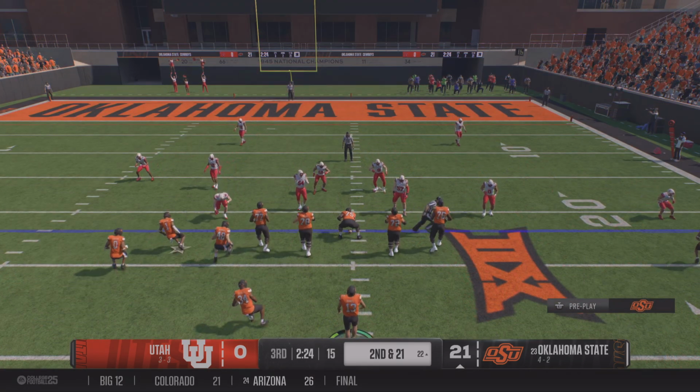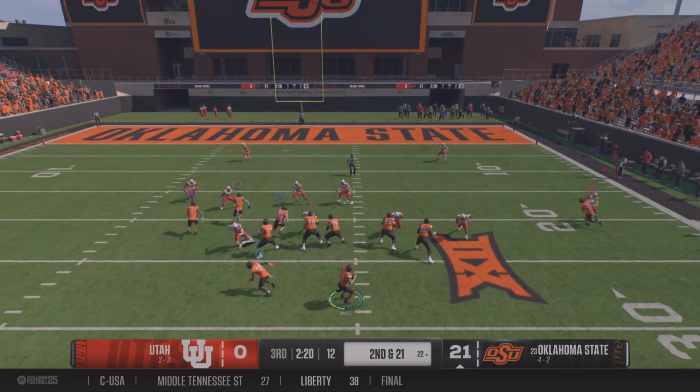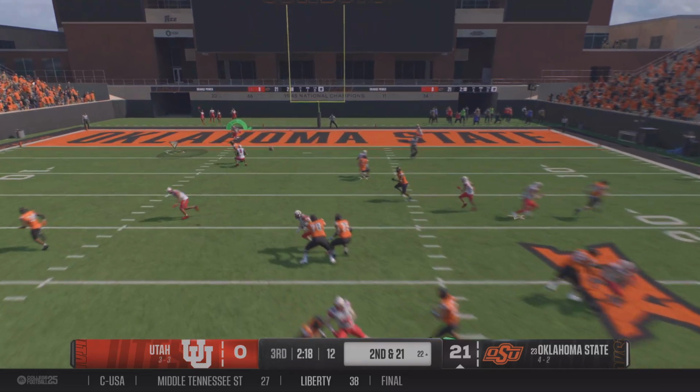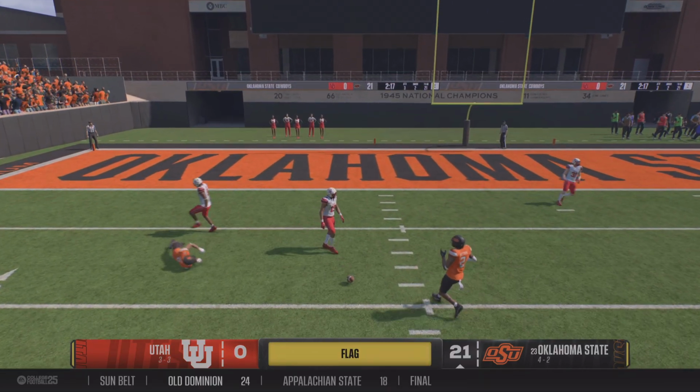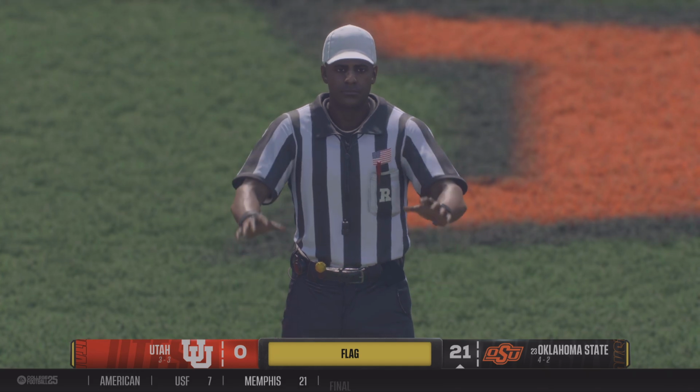When you can run like this guy can, you got to keep the edge. Did a great job. He went backwards, retreated, gave up some ground. They didn't give up the outside, got the sack on the play. And the pass is incomplete, but it might not matter.